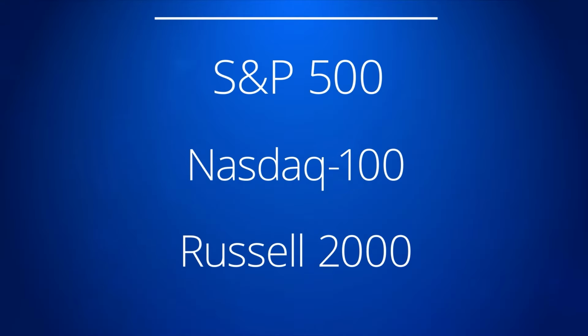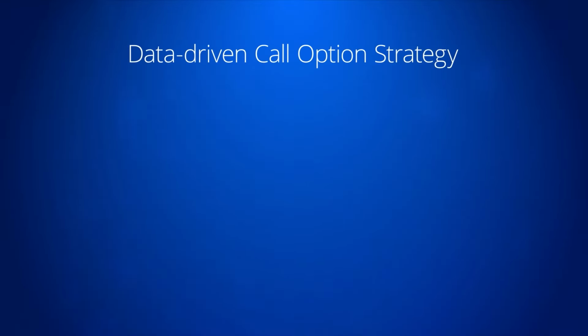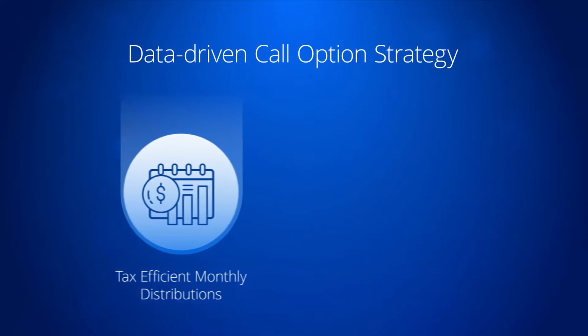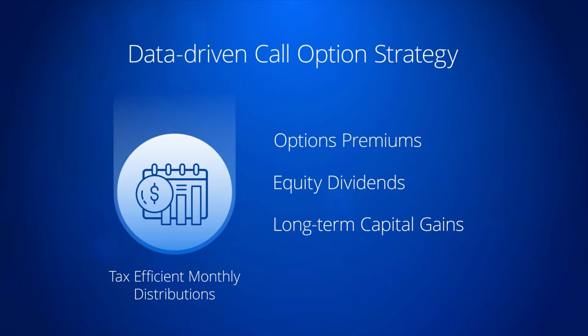NEOS high-income ETFs offer exposure to some of the largest U.S. indexes like the S&P 500, NASDAQ 100, and Russell 2000, overlaid with a data-driven call option strategy that aims to provide tax-efficient monthly income distributions to its shareholders. These monthly distributions can be comprised of option premiums, equity dividends, and long-term capital gains.